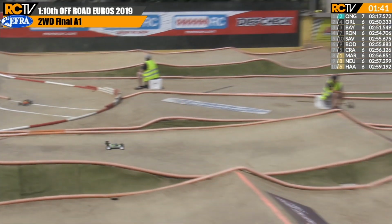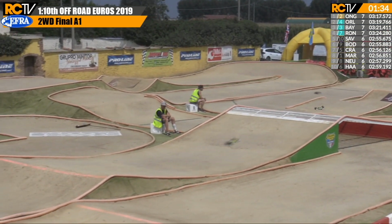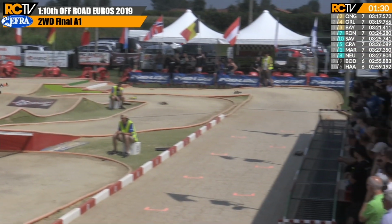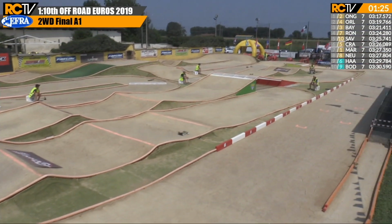The first 3 are a little bit spread out now. 1 minute 39 on the race clock. So it is a 2.2 second lead for Ungaro over Orlowski. Down the main straight. Go ahead and go forward 1 car to Ungaro, please.